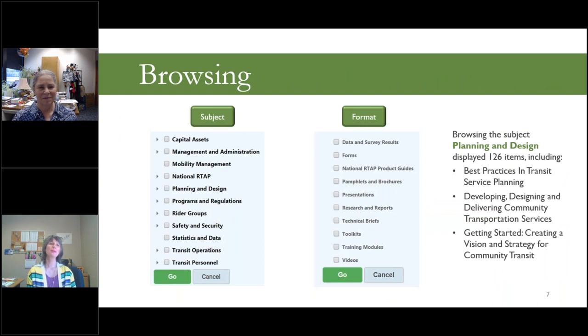Okay, so you've probably used, or if you're a librarian, even developed a lot of library portals. So this one is pretty easy to browse. You can browse by subject, and or you could browse by format. If you go into the advanced search, you can browse by both subject and format. So there's a lot of major subjects. If you click the little triangles next to them, you'll get sub-subjects or parts of subjects.